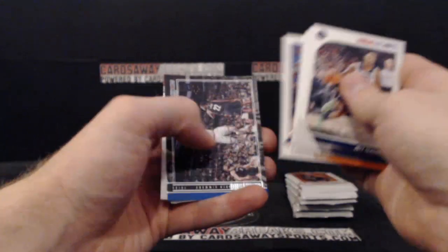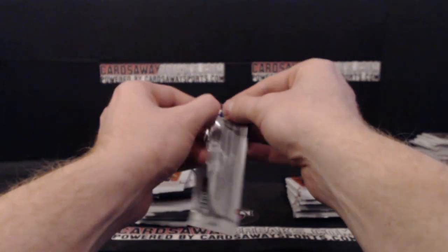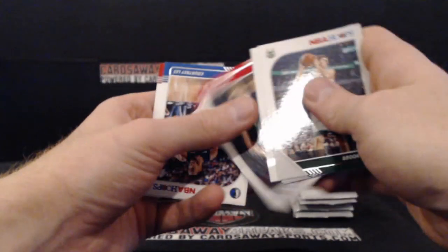Ty Jerome. Courtside. Ben Simmons for the Sixers. Brook Lopez. Giannis Antetokounmpo.